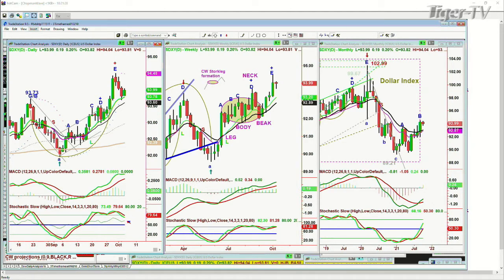On-balance volume, I don't get you because this doesn't trade. It's the dollar index. We use the UUP as a trading vehicle. But the weekly chart says there's still strength going into the dollar, and the monthly chart says yep, there's still strength going into the dollar. So I don't want to ignore that.